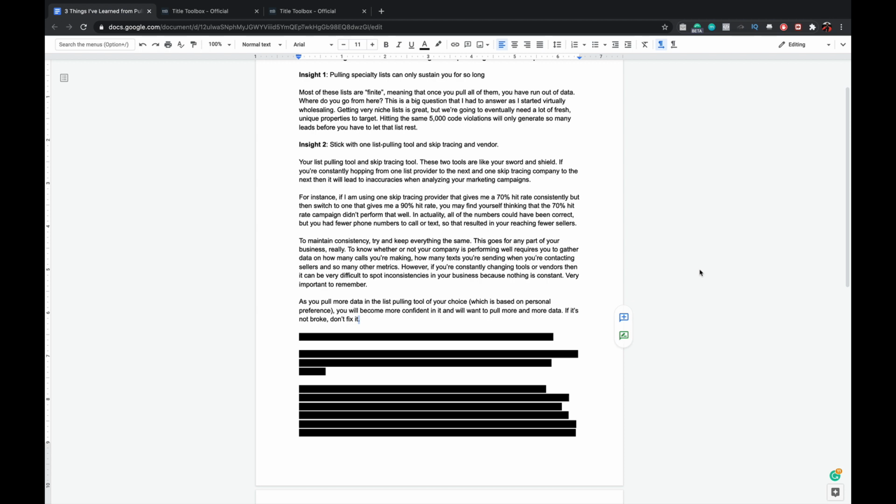So if you start calling this other list with the 90% hit rate, you may think in your mind that that list may have performed better or that skip tracing company would have been better, when in actuality, it really just comes down to how many records you're calling. Of course, the one with 90% hit rates will seem like it's better. Why? Because you're getting in contact with more sellers. So getting more phone numbers is good, but they have to be accurate as well, or else you're just wasting your money at that point calling wrong numbers.